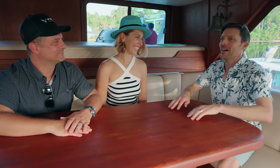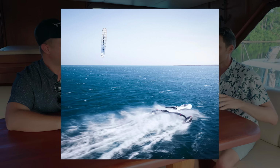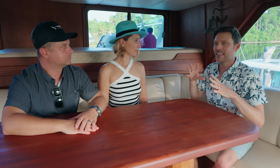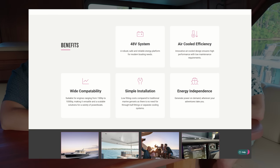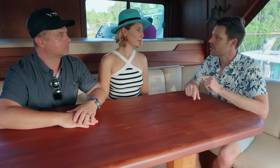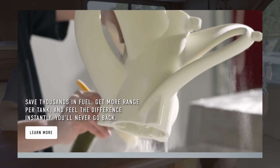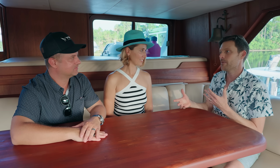So I want to talk about kites quickly, just in a broad sense, because I know there's this trimaran going around the world right now trying to break a speed record with a kite. So I think kites are really interesting. I think hybrid, we've seen at the Met show, like the bolt-on, it's more like a generator replacement for a diesel engine for bigger ships. And then also props, because I know Sharrow makes the weird, crazy-looking prop that's supposed to be way more efficient. Toroidal prop. Tell me, are those actually real? Are you seeing that happening a lot more on boats like this?